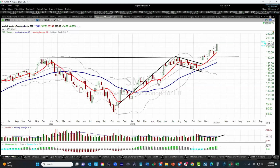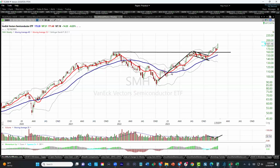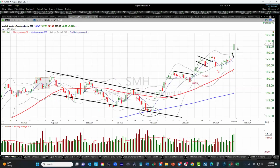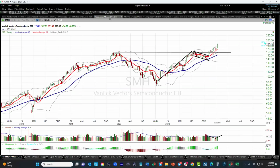But this is really what I'm getting at here. On this weekly chart, we see a really strong, convincing continuation. On the daily chart, you see it, but it almost looks like, oh, geez, this is ripe for a big pullback. You zoom out and you look at the weekly and you go, no, I don't think so.